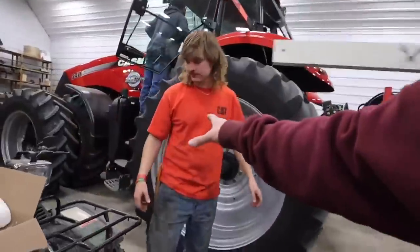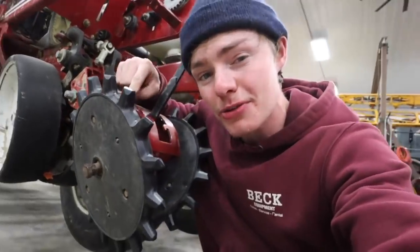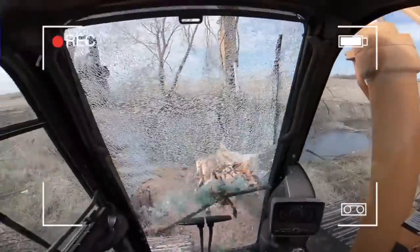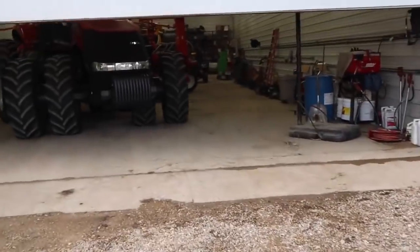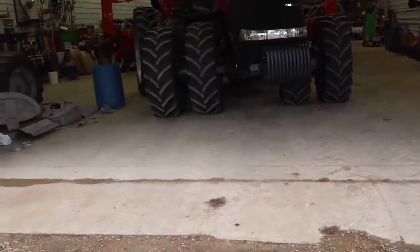It looks like Cooper got all the closing wheels on the 16-row planter. We went with the Yetter Twister model. Black to red, red to black. Absolutely. Now, kids, show this to your parents and say, this is why we should have a four-wheeler so we can be just like Cooper.